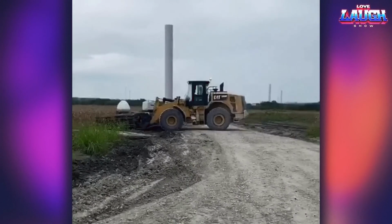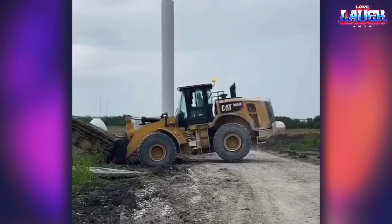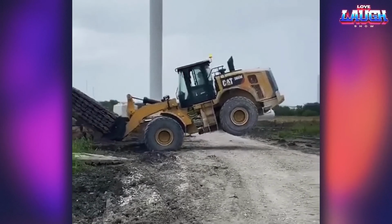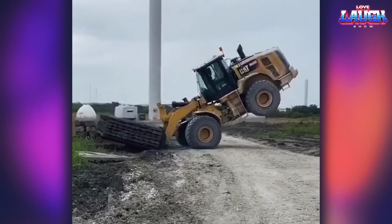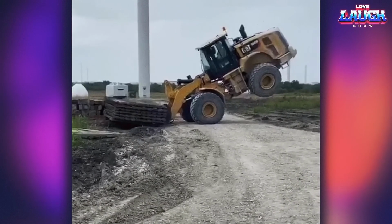The Cat 966M wheel loader clearly can't handle the load, but it still pulls through, even though it's outweighed. What impresses me most is the load on the front wheels. Just imagine, the weight of the load and the weight of the forklift itself can support the two front wheels.